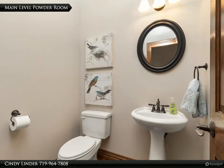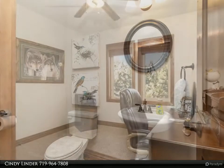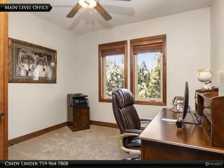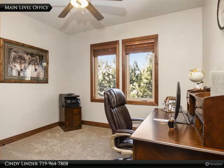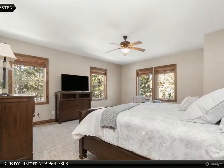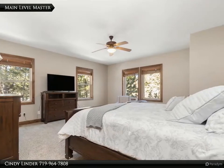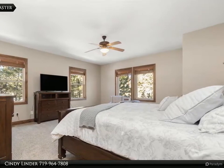Main level powder room is conveniently located off the foyer. Spacious main level office includes French doors and a ceiling fan. Main level master bedroom is expansive with several windows to let the sunshine in.